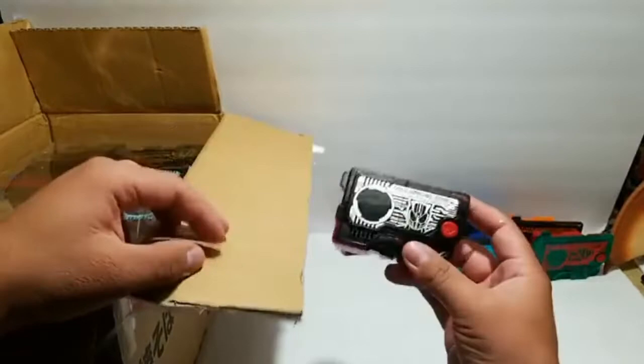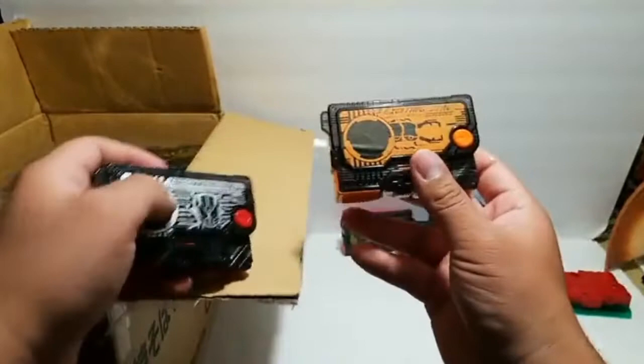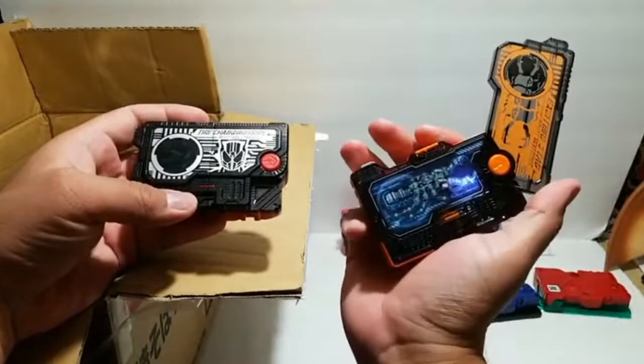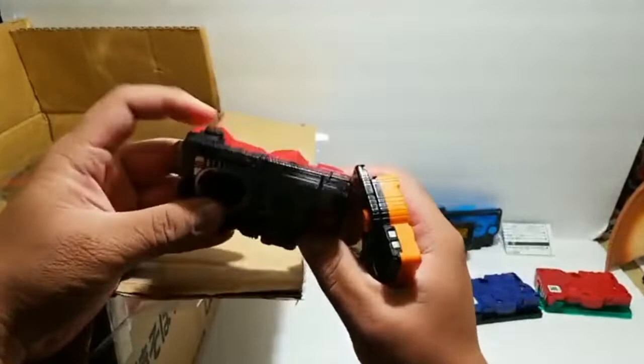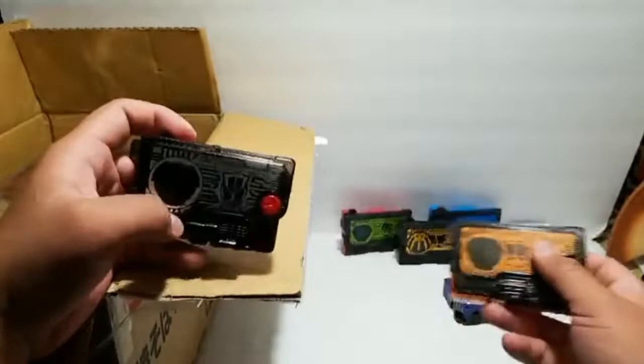This is a Drive Progrise key. It's a Gashapon one. So if y'all haven't noticed, mostly the biggest difference between the Gashapon and the Deluxe, the DX ones, is that the DX ones have lights. See that? See that? And these don't. The button at the top doesn't press. You have to activate the sounds with this. And it doesn't have lights. But it still does all the sounds and stuff on the 01 driver.